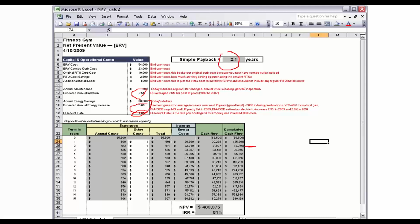And over the course of 15 years, and I use 15 years because that's pretty much the average life expectancy for any HVAC equipment mounted in a sheet metal box outside, it's going to generate $590,000 in cash flow for them. But if I take that back to today's dollars, back the inflation and stuff out of it, it's $403,000. That's the net present value, $403,000.